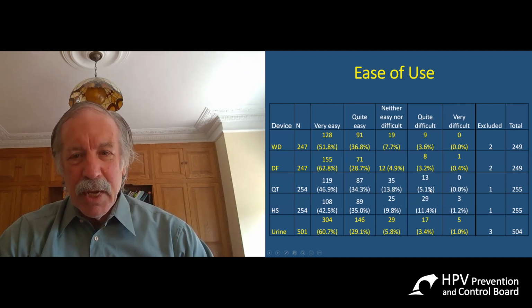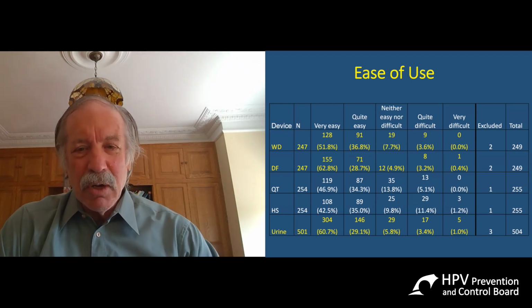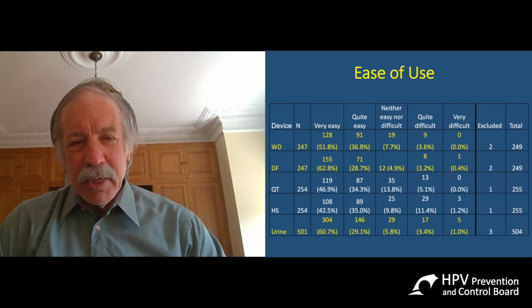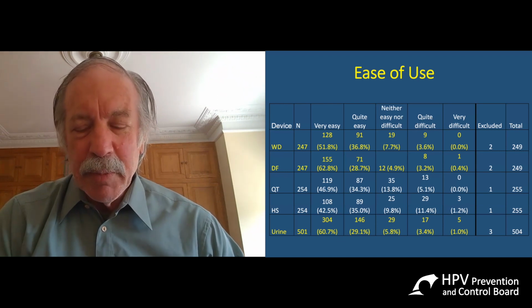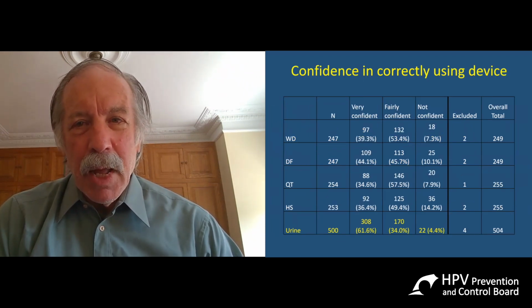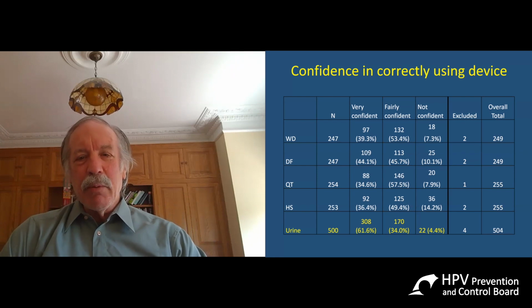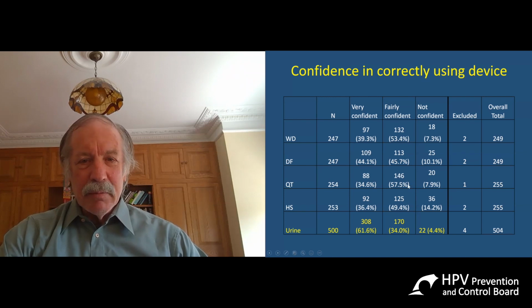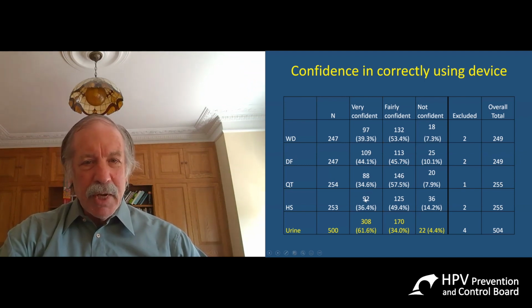Difficulties were seen at the quite difficult level for Quintip and Her swab, and the feeling, from the women's comments, was that these were considered a little bit too complicated. They didn't know if they were doing it correctly. So the simpler devices seemed to be more favored by the women. Confidence in using it directly was also very clear at this level: if you looked at very confident, it was about 40-45% for wet Dacron and dry flock, whereas it drifted down to about 35% for the other two tests.